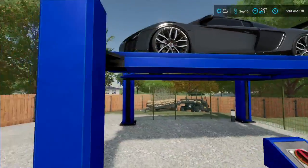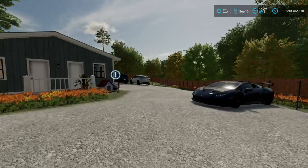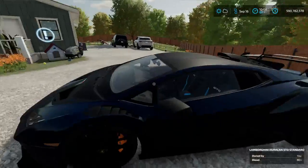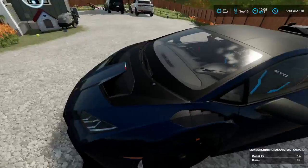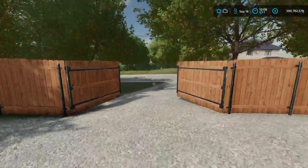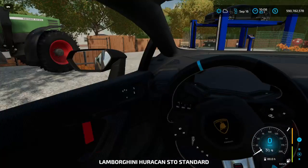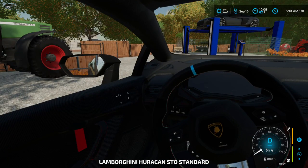All right, that is definitely high. We can definitely fit like the Mitsubishi down here then. No, maybe the Range Rover. But swipe this around. Swipe the STO around. We just got it, so let's drive it around.